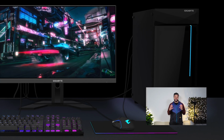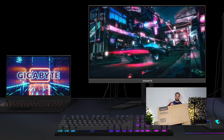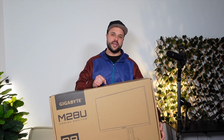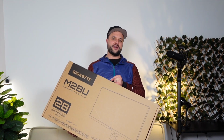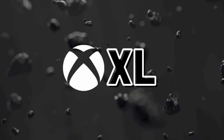Today we are checking out Gigabyte's new M28U gaming monitor, the only monitor on the market that enables you to hit 4K and 120 frames per second, 120 Hertz. And this new monitor from Gigabyte's 28 inches, it's promised to unlock the full potential of the Xbox Series X or the PlayStation 5 with ultra smooth, buttery frame rates and crisp, clear visual performance.